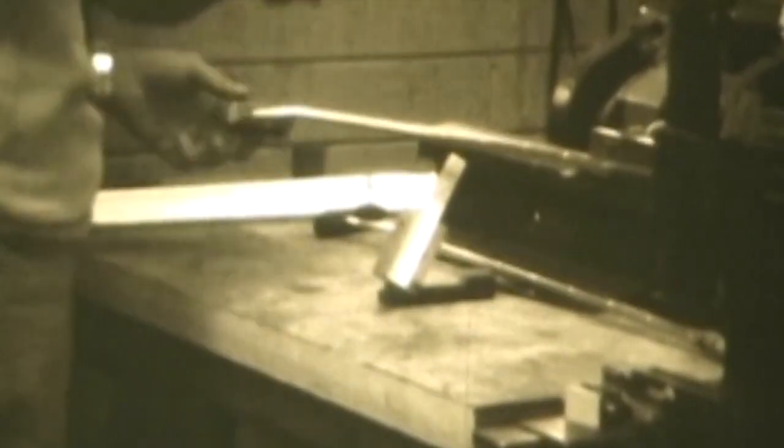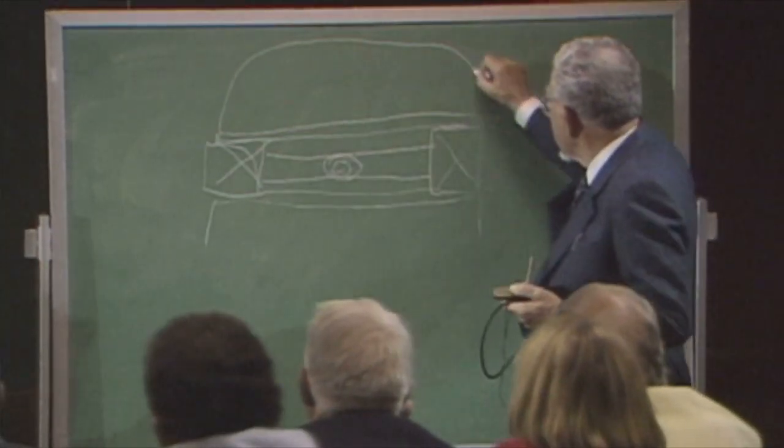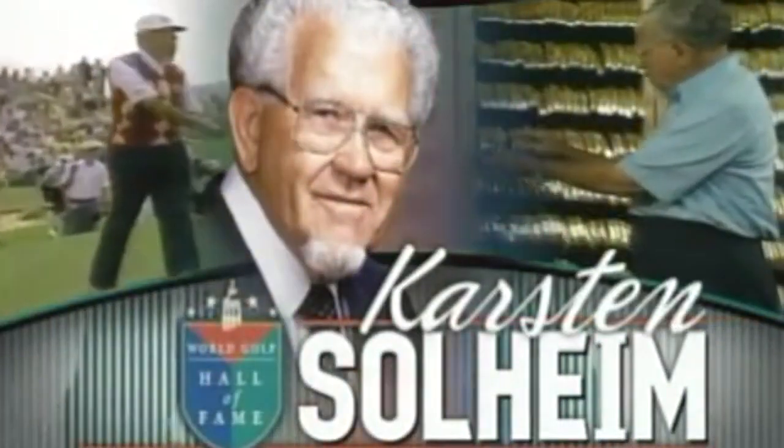He soon developed his own processes, even making his own machinery to assemble and calibrate every Ping club to his precise and exacting standards. His insistence on adhering to this approach eventually helped him earn induction into the World Golf Hall of Fame, the only club engineer and manufacturer so honored.